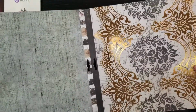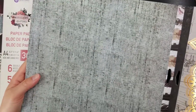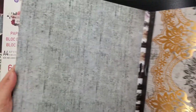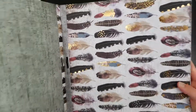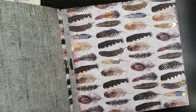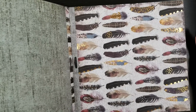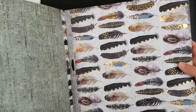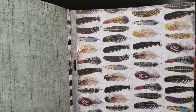So on the back of this one, you have this pale, turquoisey teal pattern, kind of like a worn wall look. And then on the front side of that, you have all these pretty feathers. And again, these feathers have some of that copper foil detail. And I just really love that the foiling is copper. I'm not huge into gold, and I like silver, but I feel like silver can be super, super bright. So the copper is just, I love it.